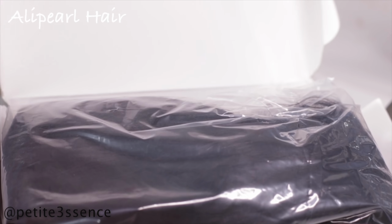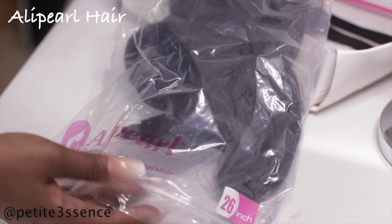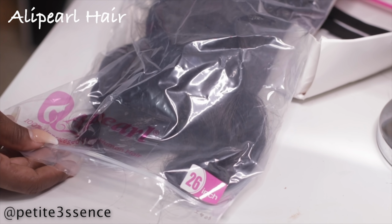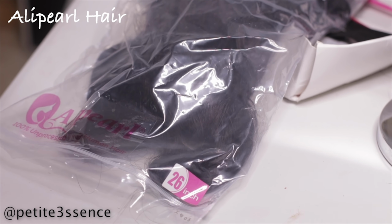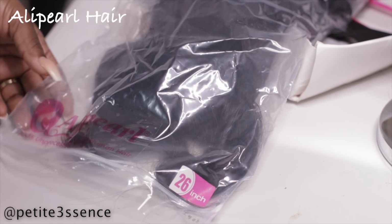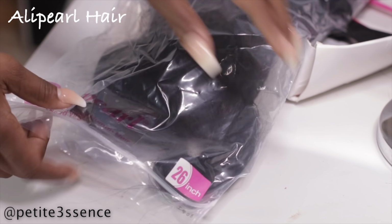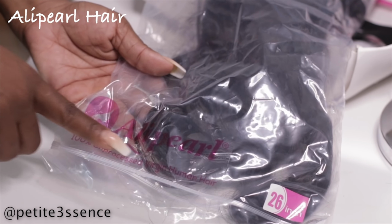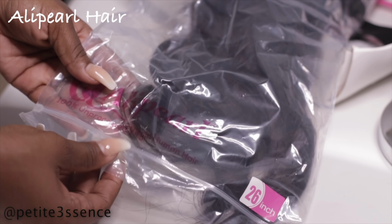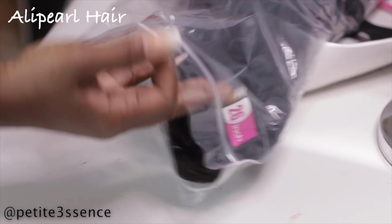So today we're working with some inches. A little bit of information is on the bag. I love it when they put a little info on the bag. It gives me a little insight, the first thing that pops up before I get to the hair, just to reassure me that okay, this is what I ordered, right? Okay, cool. So this wig that we're working with today is 26 inches. This is Alipearl. It's 100% unprocessed human hair. That's what it says here on the bag.